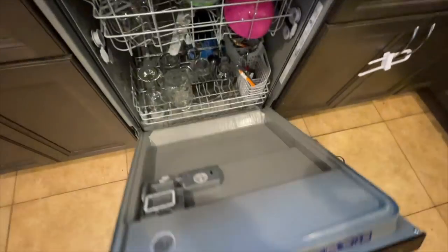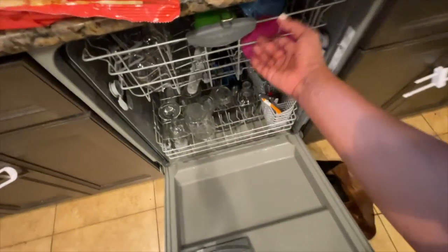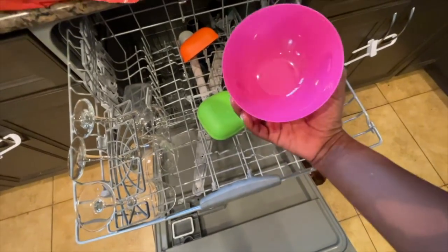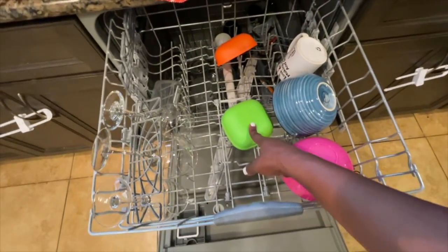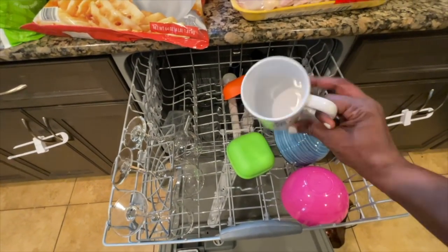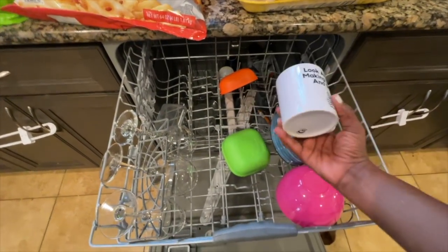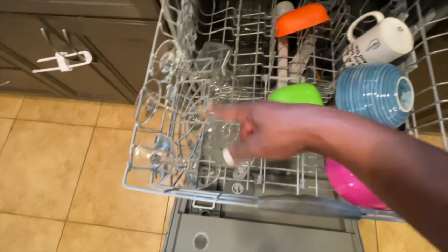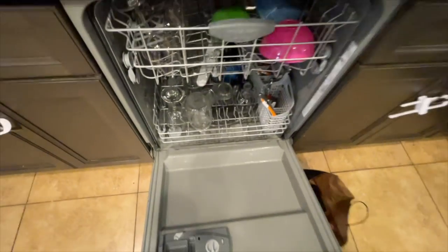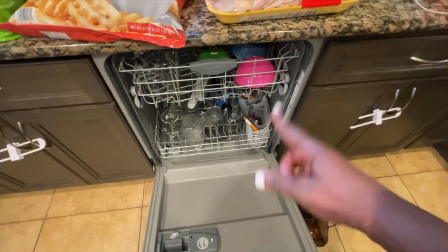Now, look, let me show you. In my dishwasher, I already have dishes that I scored from dumpster diving. How many of you remember these bowls right here? And those bowls. And this cup I just got from my husband, remember? Put that in the dishwasher. It's nice and clean. That one, these dishes here, and those down in there as well. So I'm going to take all of those out, and then I'm going to put the new dishes in. Hey, baby.